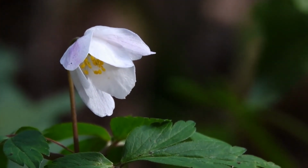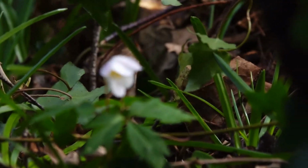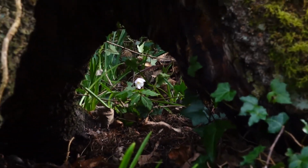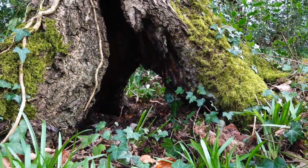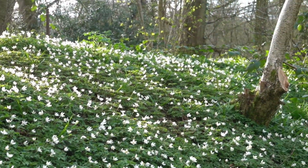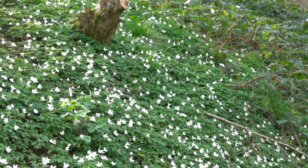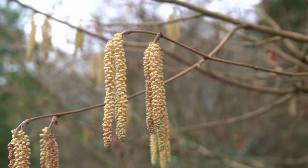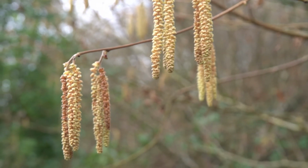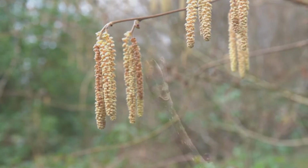Other parts of the woods show more little flowers emerging from the winter. This is wood anemone. And soon there'll be clothing embankments in the woods and beautiful drifts. And one of the first signs of spring, of course, is the hazel catkin dangling there. I always look out for that.